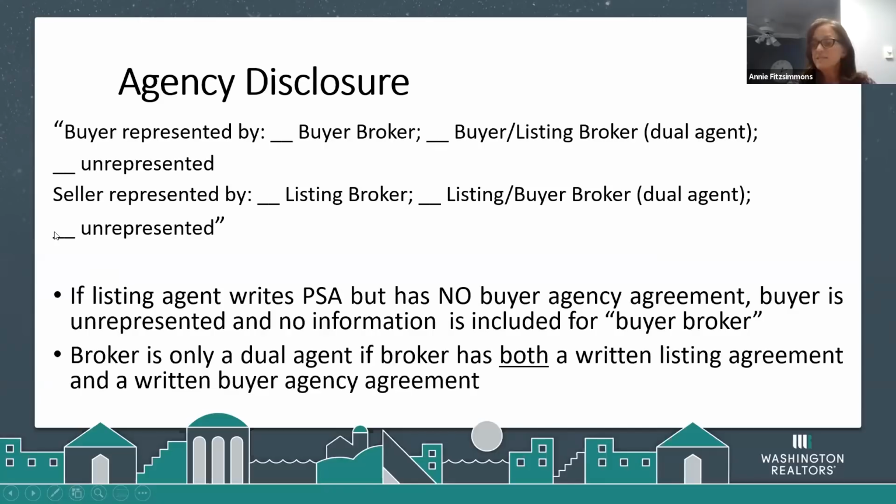So let's take ourselves back to the open house where the listing broker is holding their own listing open. And a buyer wanders in and says, I want to write the offer. I don't have my own broker. I'm not represented by an agent. I want you to write the offer. And you say, great.